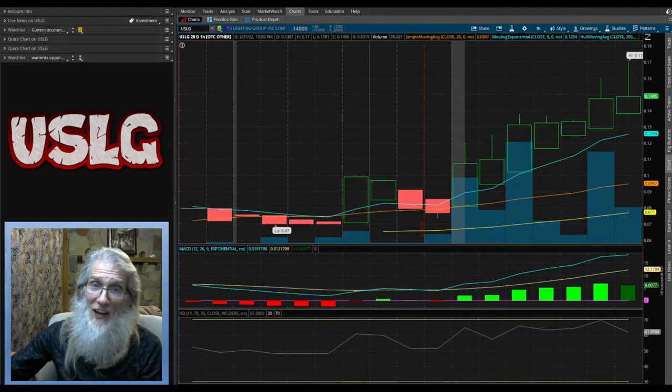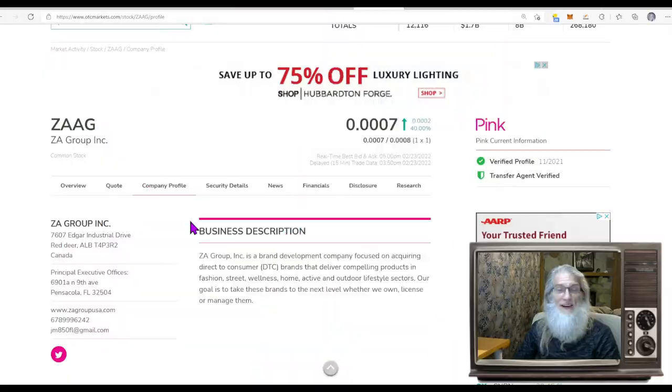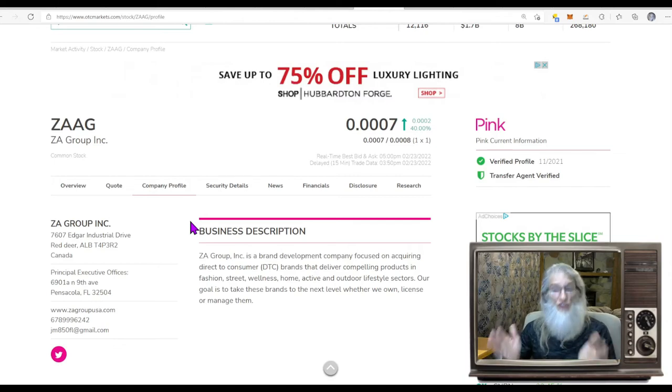All right, let's go check that last one out. And coincidentally, the last stock we're looking at begins with a Z. This is ZAAG, Z-A-A-G, ZAAG Group. Finished today at an amazingly low price, 0007. She had 40% gains today on the pink tier and current, has a verified profile and a transfer agent. So she looks good even though she's cheap. And she's had a lot of news here recently.